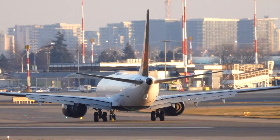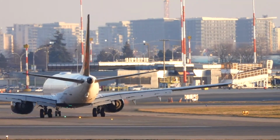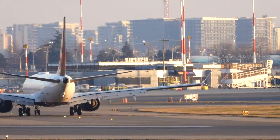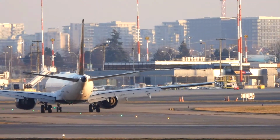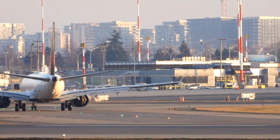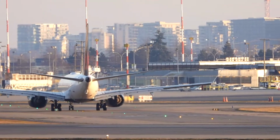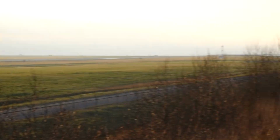It's hopping. WestJet. Stay with me. Taxi via Mike and Juliet Charlie. WestJet 171 is next. Okay, I'm going to bring the camera around now because WestJet 171 is. I don't want to cut it short here. So yeah, there's WestJet 171.